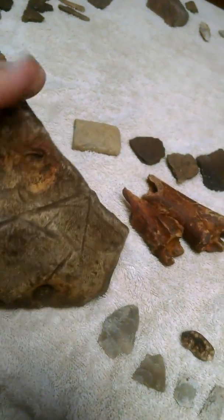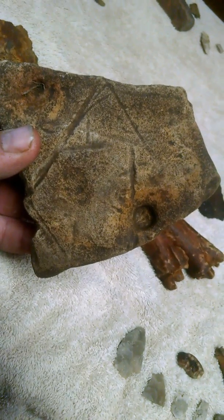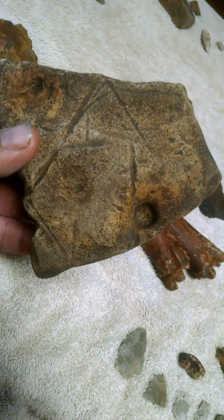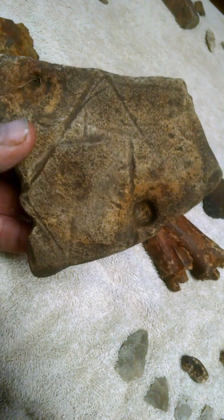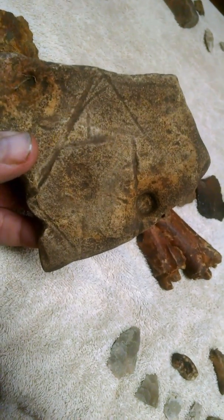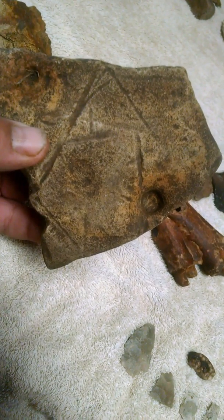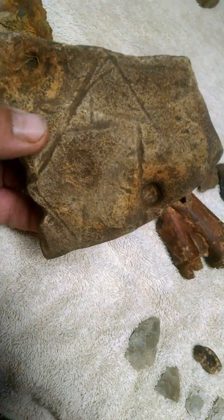This, I have no idea. This field was never plowed, so all of you guys that are going to automatically tell me those are plow scars, they're not. I know they're not. I've been hunting fields my whole life, and I know what plow scars look like, and this isn't it. Coins were also like 2 or 3 inches down.